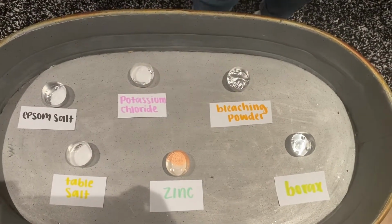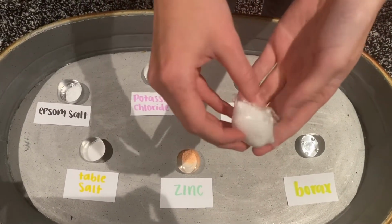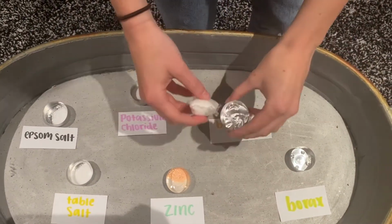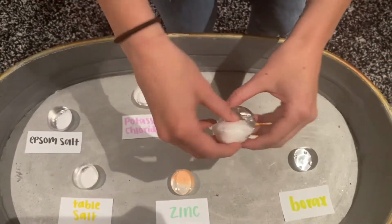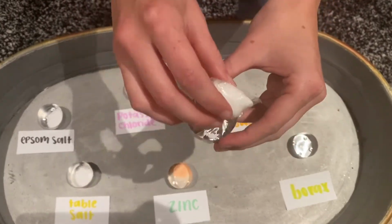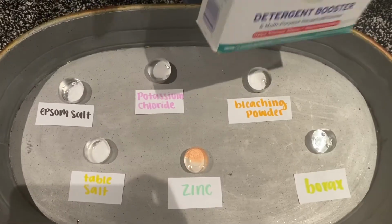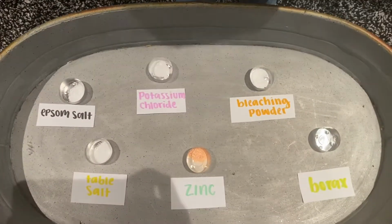Our next substance is our bleaching powder. So we just have a packet of bleaching powder and we broke it open. So now I'm going to put it in. Next we have our borax. I'm just going to get my spoon in there.